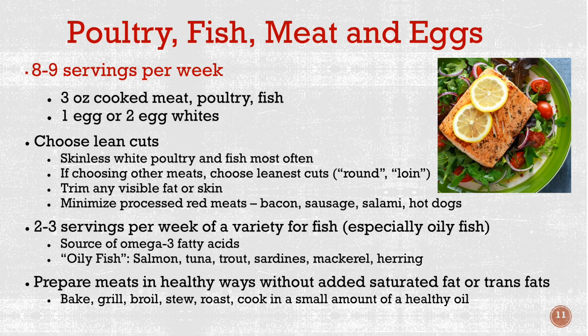We also want to make sure we prepare our meats in healthy ways that limit adding a lot of saturated fat or trans fats. So we want to bake, grill, broil, stew, or roast. If we do add any fats when we're cooking meats, we want to try to add a healthy plant-based oil like an olive oil.